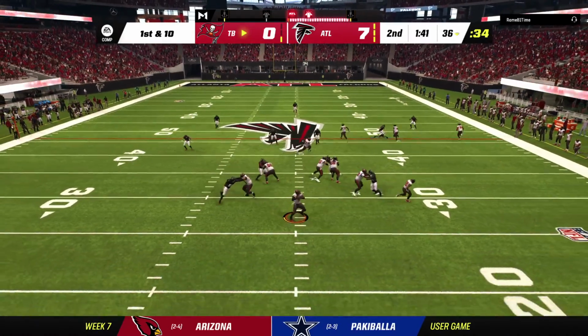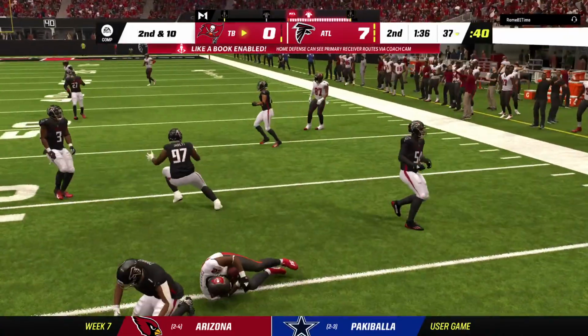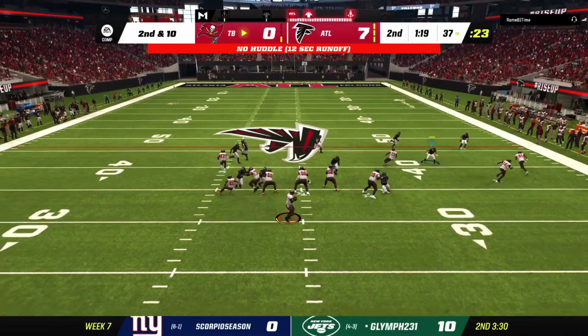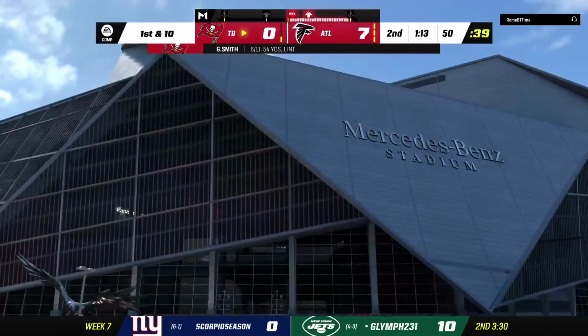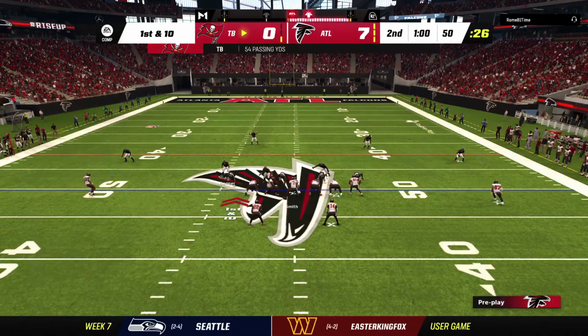A shotgun snap for Smith. It's caught outright by Graham. No gain on the play. And it's 2nd down. Smith throwing again. It's Graham again with a catch, just like the last play. This offense finding its legs now. Here's another 1st and 10.